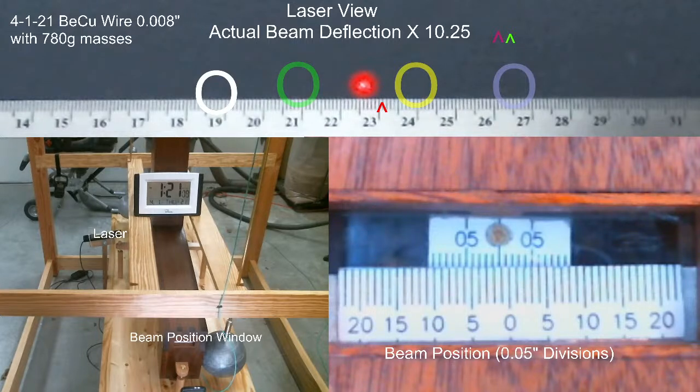Let's see what this thing's doing. I think I probably missed that extreme. That's okay. I'll go back and pull up the video later and look at it and run through a few calculations and just see what it's telling me.